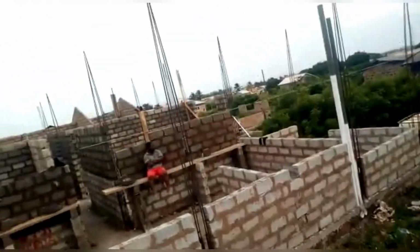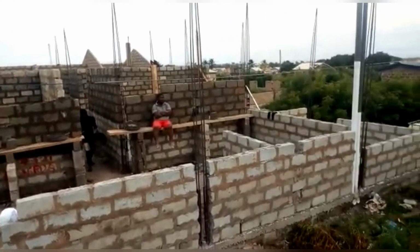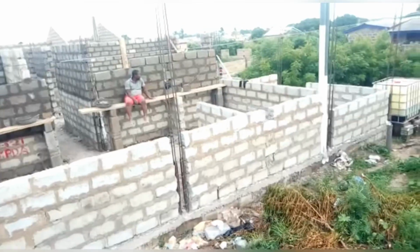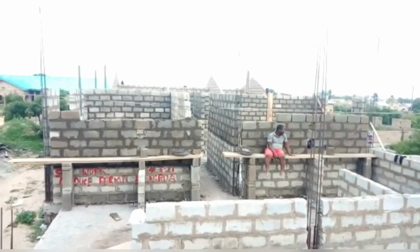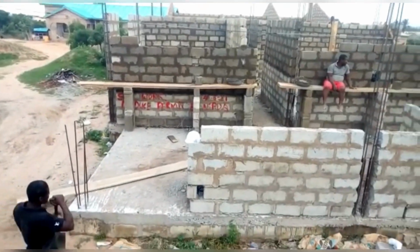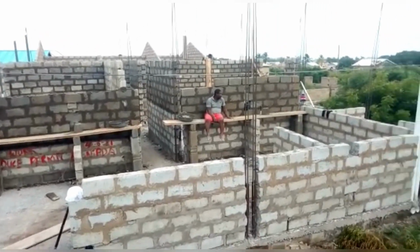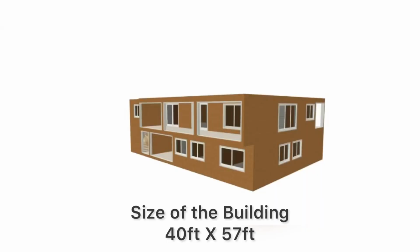Tip 1 is about building permit. If you look carefully on the block wall, I got a notice to stop work and produce permit. Please make sure you submit your building documents or drawing to the assemblies before starting your project. If you get a notice like I did on the wall before submitting your documents or drawing for permit, you get a penalty or a fine which will be times 3 of the building permit fees. I am paying 5,500 Ghana cedis as building permit fees for this project. So you can imagine times 3.